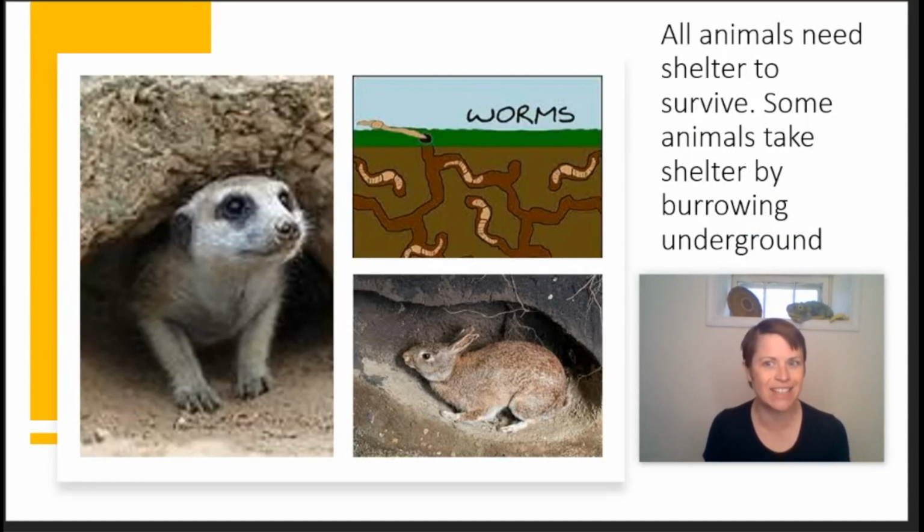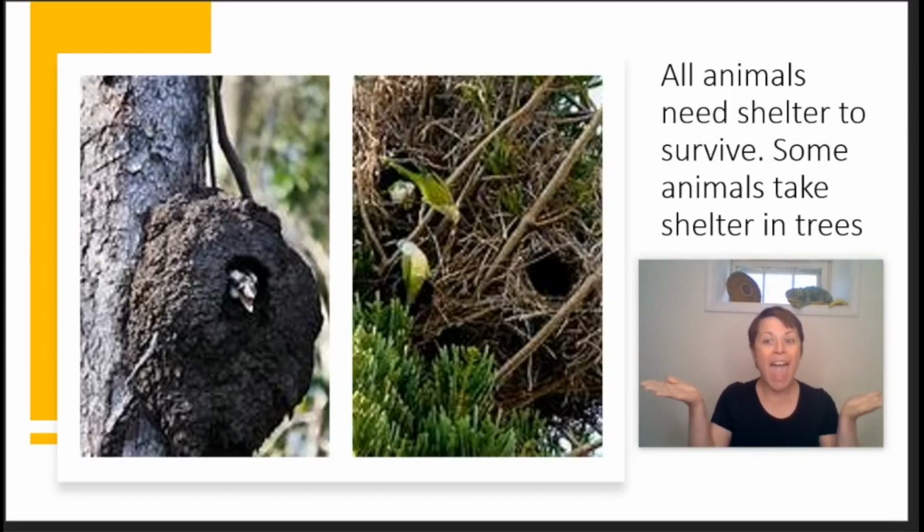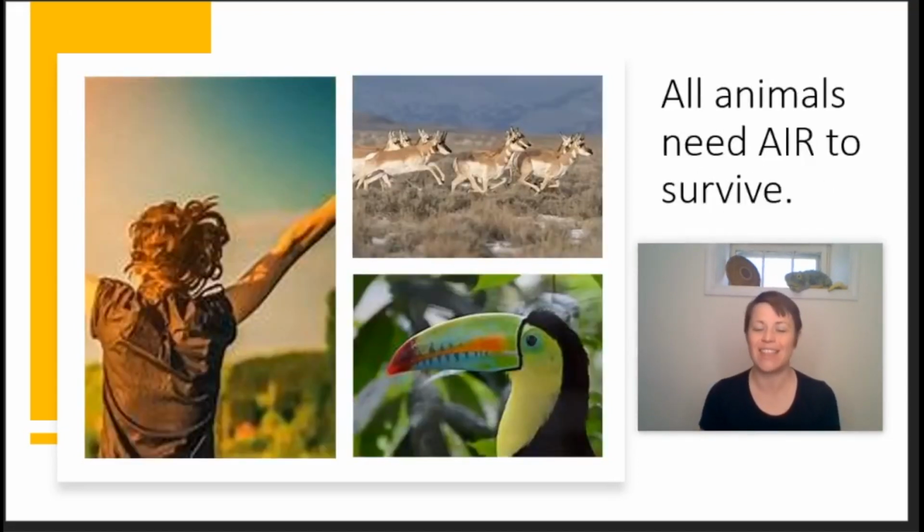Some animals take shelter by burrowing underground. Look at those images. All of these animals will take shelter from predators, animals that might want to eat them, and weather, harsh weather, by going underground, by burrowing. Look at these images. Where have these animals taken shelter? That's right, in trees. Some animals take shelter in trees. Besides shelter, animals need one more thing to survive. Did you say air? You are right. Just like you and me as humans, we need air to breathe. All animals need air to survive.